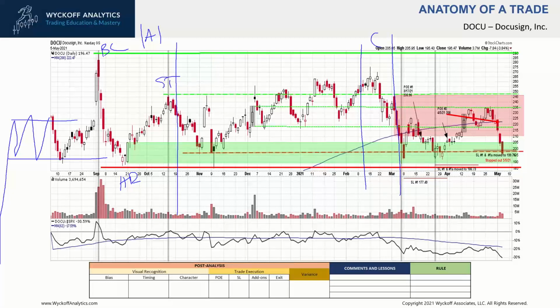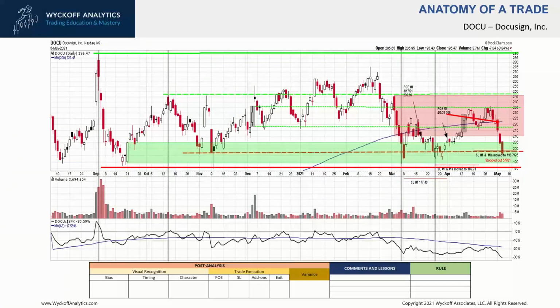So you can see that after the initial test, the price really didn't come all the way back down to the low of the trading range, which I thought was encouraging at the time, and then it rallied up and was able to sustain itself in the upper half, at least, of this trading range for a period. So I read that as bullish.